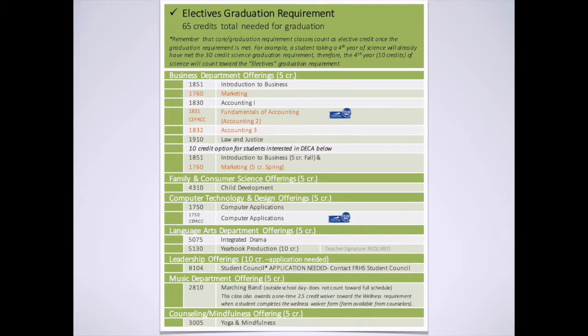Okay, marching band counts for elective credits. That's an exciting thing. It's 5 credits outside the school day. And again, it's a co-requisite with symphonic band. And note that this awards a one-time 2.5 credit waiver towards the wellness requirement in addition to the 5 credits. And all a student has to do is fill out that wellness waiver form on the counseling website. And then lastly, in the counseling mindfulness elective category is a yoga and mindfulness class. We ask that people take a look at that if they're interested.